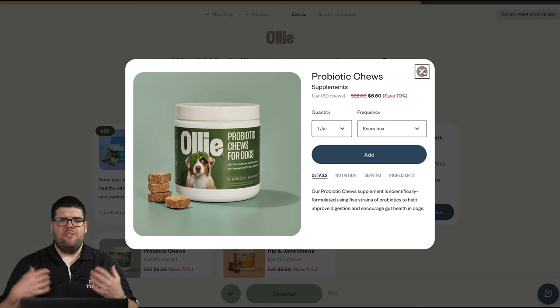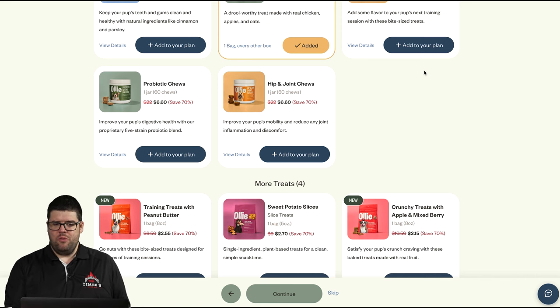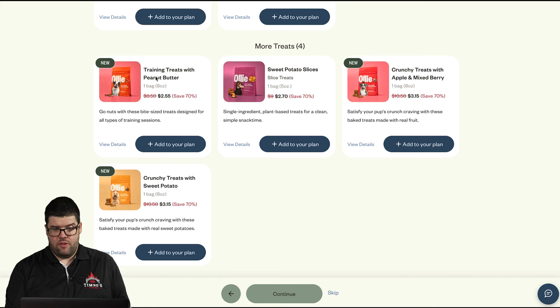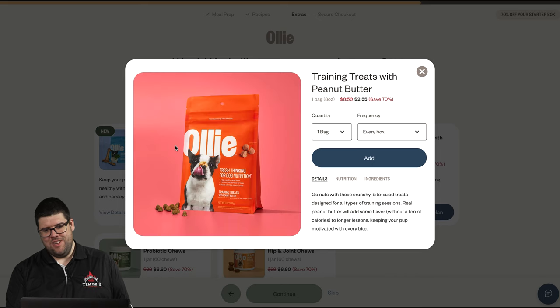Probiotics. I'm already messing with their stomachs by putting new food into their diet. I don't know if I want to give them probiotics right away. And then we have training treats. Sweet potato slices, crunchy treats with sweet potatoes. You got me a peanut butter and that's gonna be in every box.